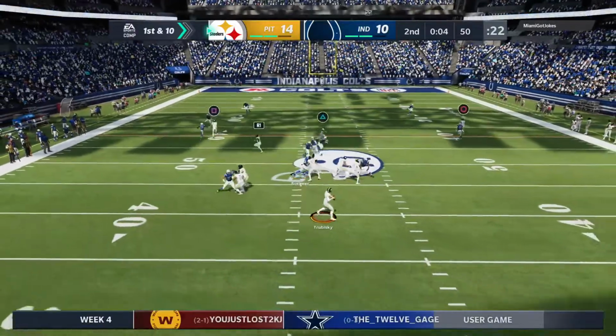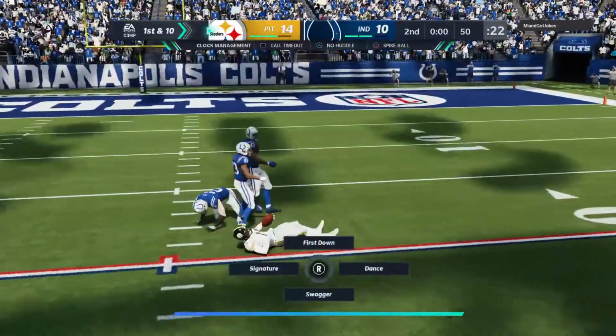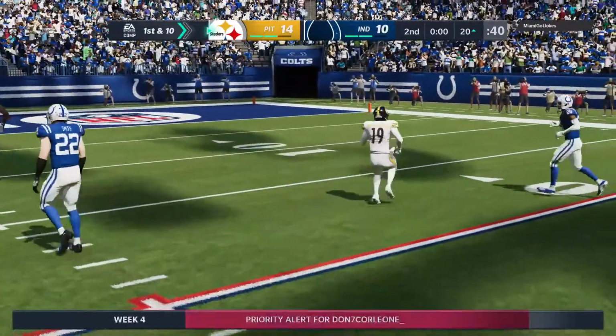From midfield now, here's Trubisky. He'll find Smith-Schuster. That's complete. And he's going to get this one down to the edge of the red zone.